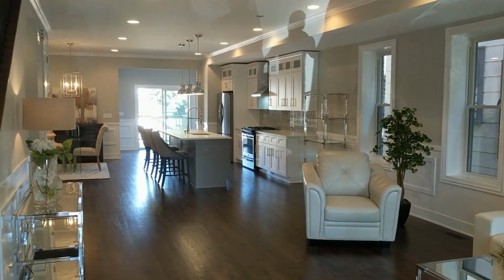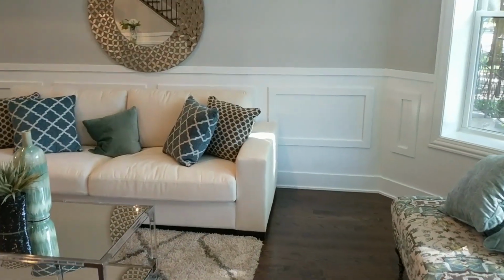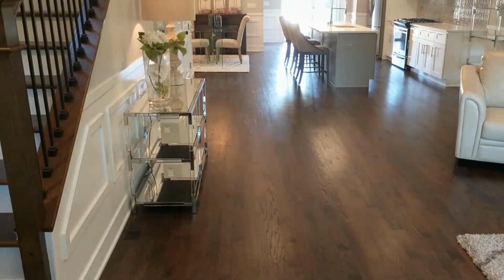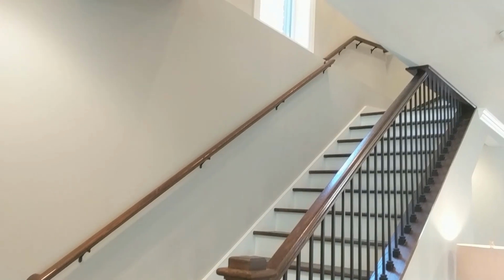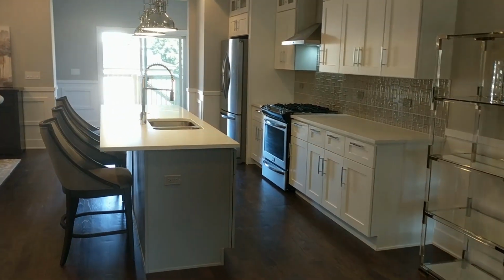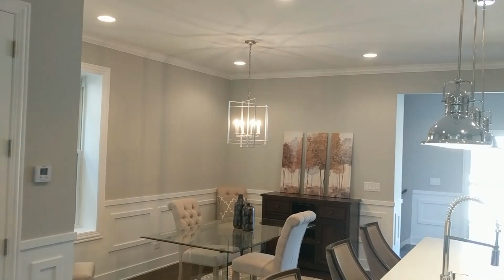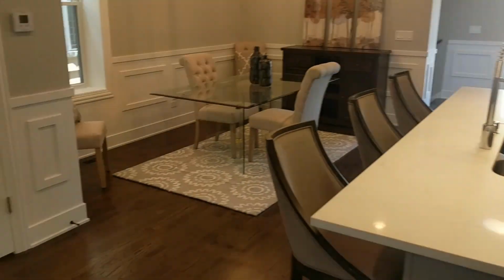You can see here the custom woodwork with the wainscoting throughout. We've got hardwood floors on the entire first floor. This open oak staircase as well. Now, TJI joists were used in this property, which allowed for the open span without any bearing walls. So that entire ceiling is new floor joists as well.